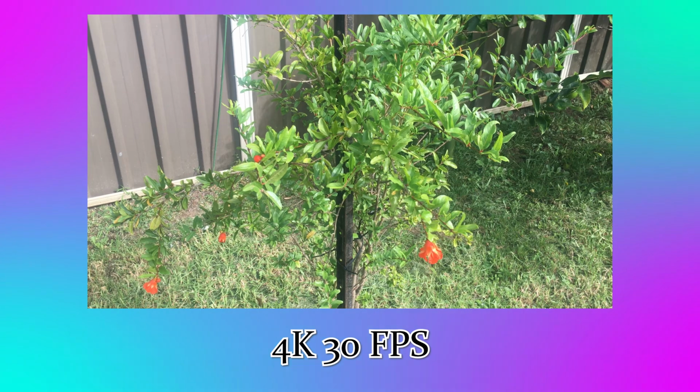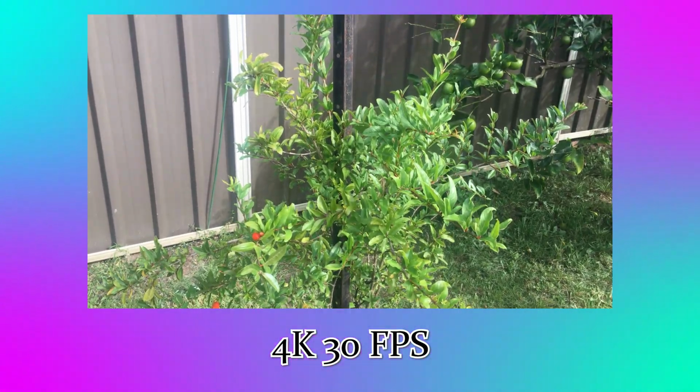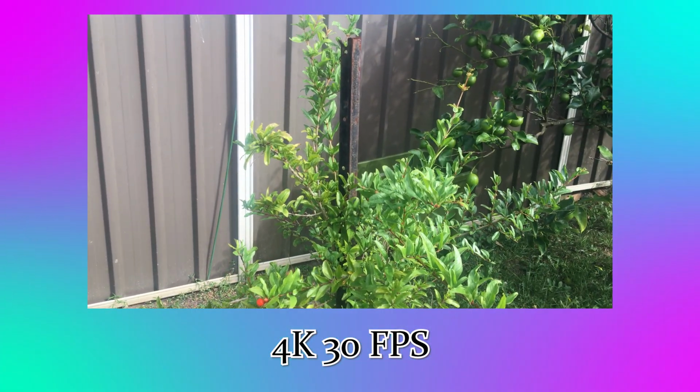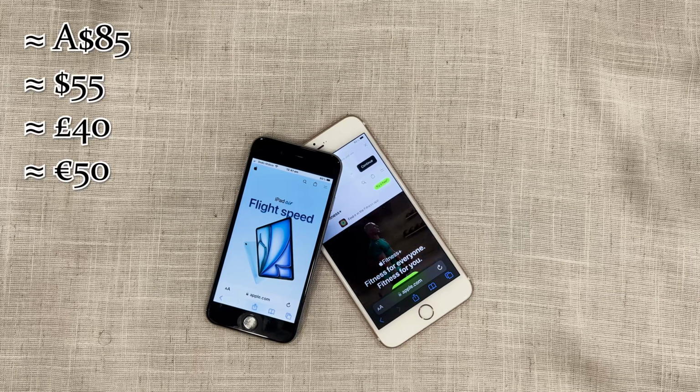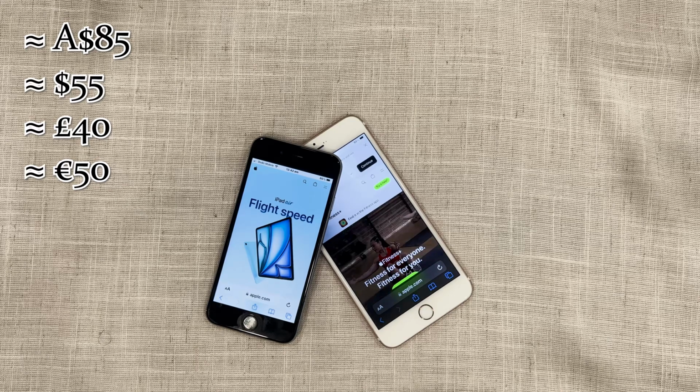Overall, the quality isn't bad, but you can certainly see that Apple cameras have come a long way in the last 10 years. Now, for some reason you're thinking about buying the iPhone 6s or the iPhone 6s Plus in 2025, which is something I obviously don't recommend. You can get them for very cheap. Obviously, most of them will be second-hand, so you'd have to shop around for something of reasonable quality, but you'll find that the prices will be consistently low.